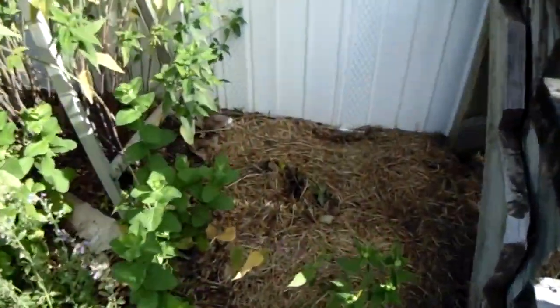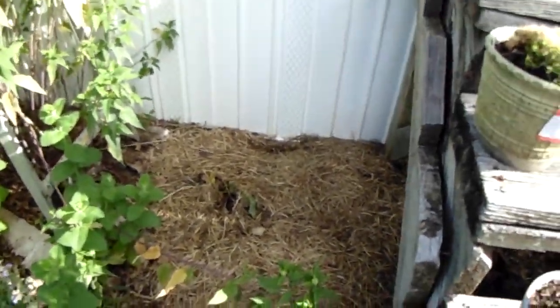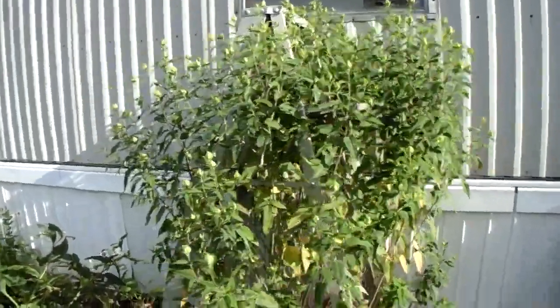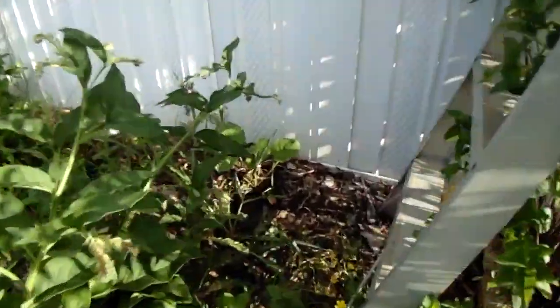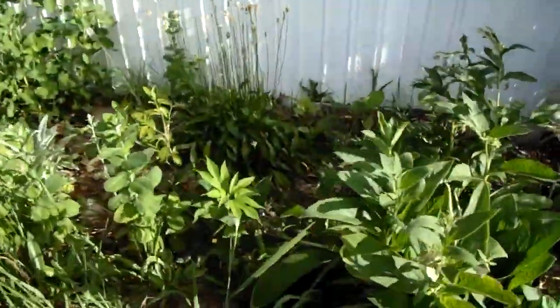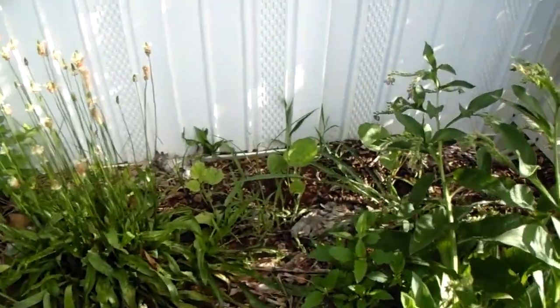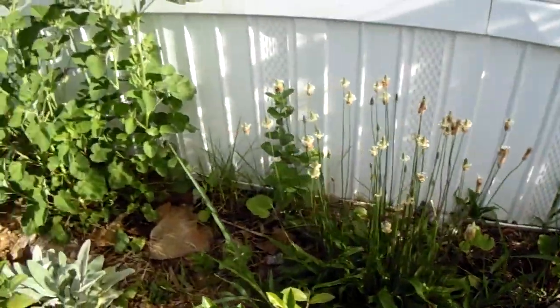My echinacea back there is not doing well. I do not know what I'm doing wrong, but that poor plant has struggled since I put it in. And this is the bee balm. It will be absolutely beautiful once it blooms. And if you see back there, the hollyhocks are getting big. I need to cut back all this comfrey. I should have done it and waited to do the video, but it's so much nicer with the lighting. But all that light green is hollyhocks.